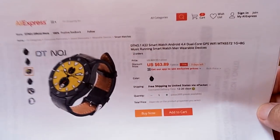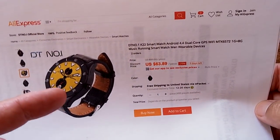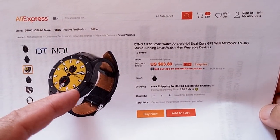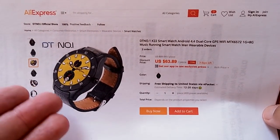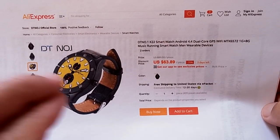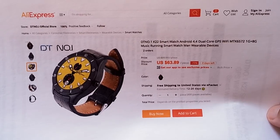If you want a nice Android, really a full Android watch, it's only Android 4.4. It's only a 1.3-inch screen. It's only 240 by 240. But hey, if this is your first Android watch, this is a really good starter watch because I'm going to show you why. It's actually easier and better to navigate than many of the really high-priced ones are.